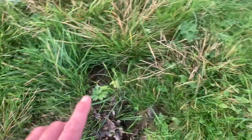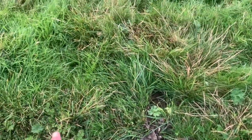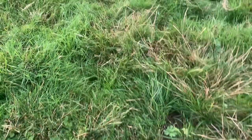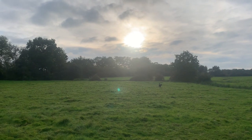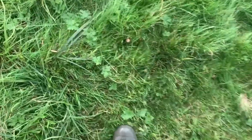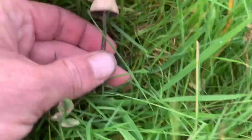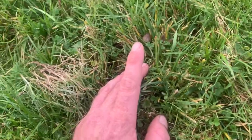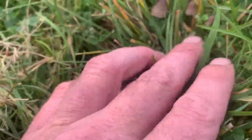Focus your eyes and just start to look around the same area where you found the last one. They should begin to pop up as if by magic, usually when you've just decided to carry on walking. Look, just walked a pace or two, and there is a very large specimen right there. See how conical he is. Next to that old conical fella that was a particularly large specimen are these little guys.